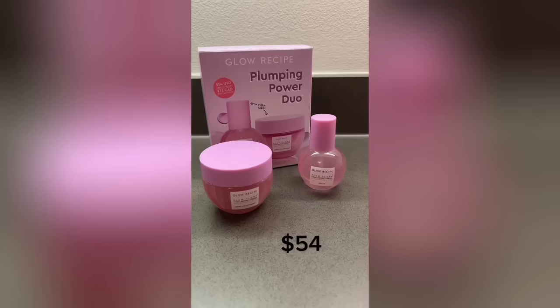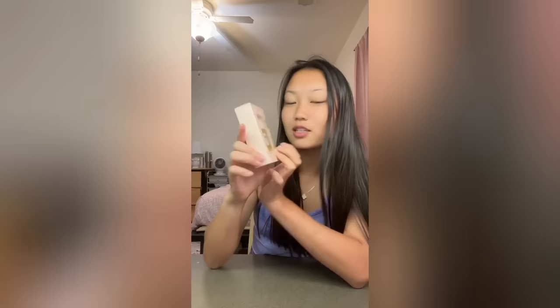Moving on to what I got yesterday, and this is at the mall. I love a good glow moment, so I picked up the Glow Recipe Plumping Power Duo. I also got the Viral Hair Oil. I don't know exactly how you say this brand, but I've heard really good things about it on TikTok.